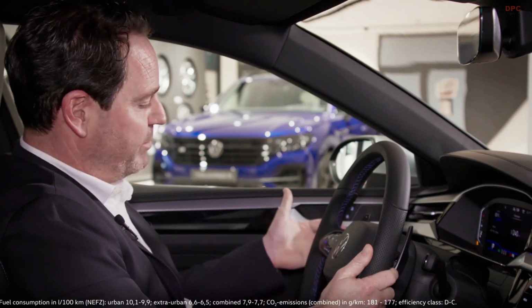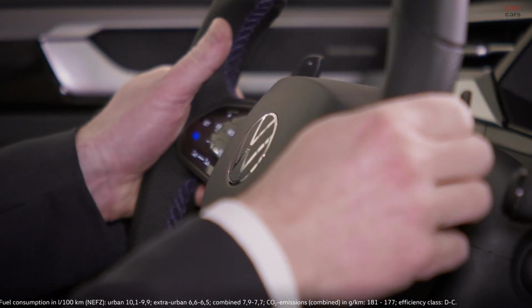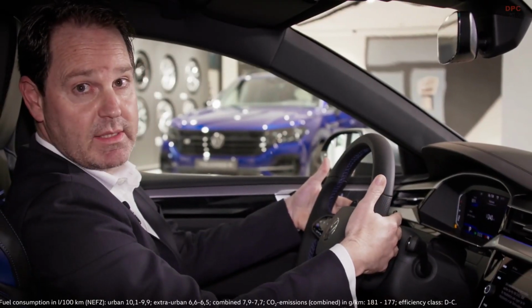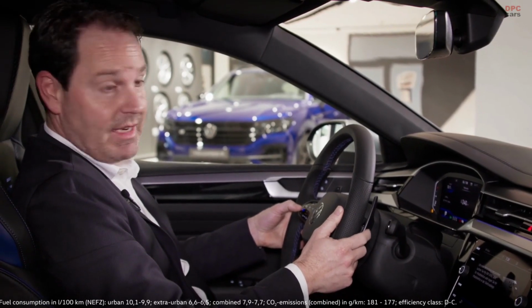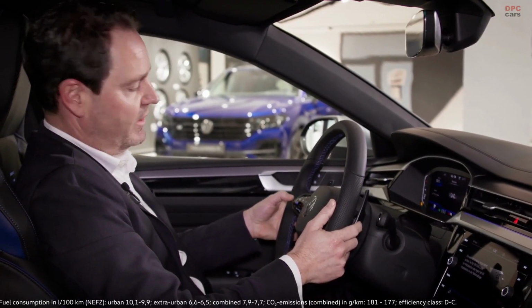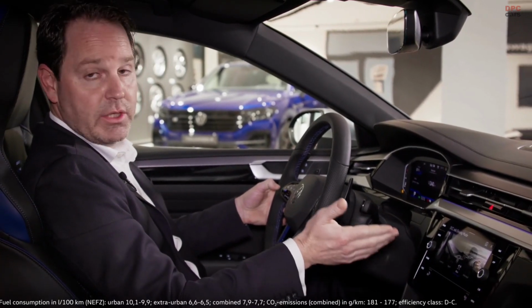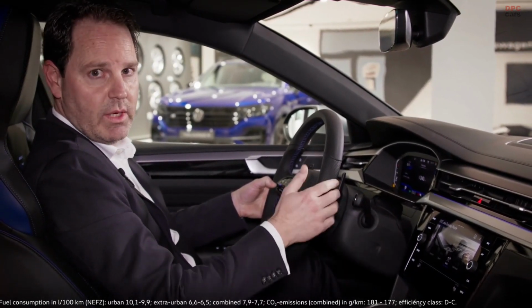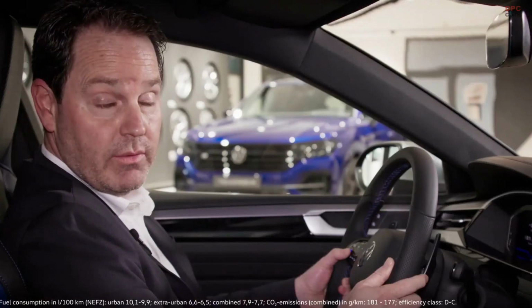The R-specific sports steering wheel is also quite distinctive. It feels great in the hands and features extra-large paddle shifters. On the steering wheel, you'll also find an R button that lets you choose between the different driving modes: comfort, sport, race and individual. Just press the R button to switch from one mode to the next.